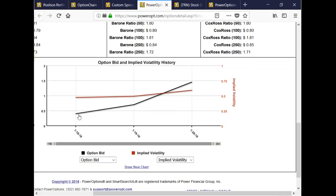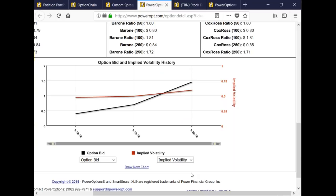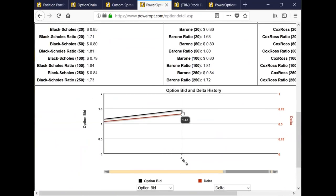The default is comparing the option bid price since the option was released on the market compared to the implied volatility, but you can also do it versus time value, open interest, bid, ask, stock price, Black-Scholes, return if assigned, and more. My common one is usually option bid or option ask versus the IV. You can look at delta too. That's there. I forgot to mention that. And then, of course, if I change it, I would just draw a new chart. Let's go ahead and do that. So option bid versus delta. And, yeah, steady rise up as it's going deeper in the money.